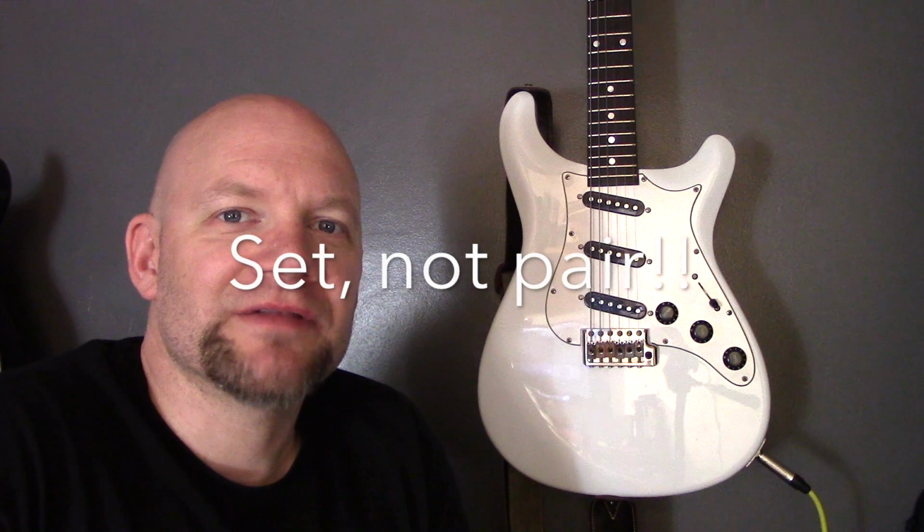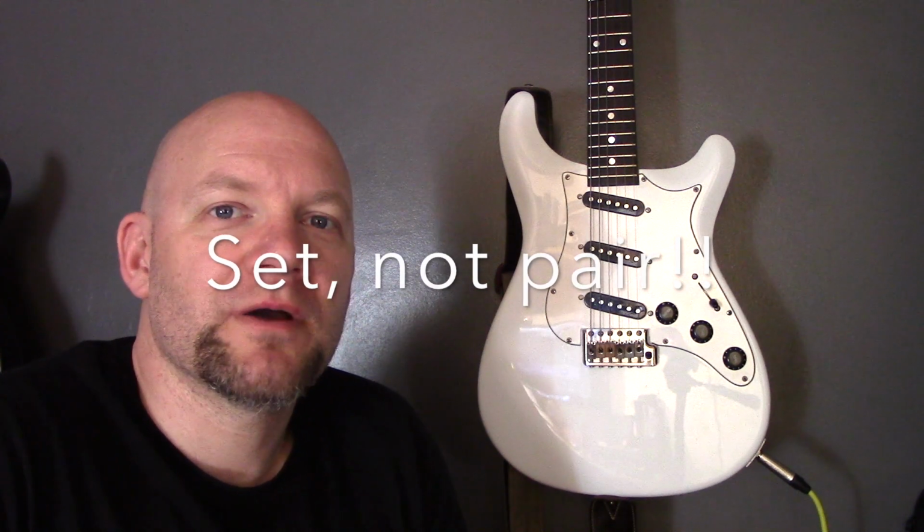I had a look at different ones, so Bare Knuckles, Dimarzios, Seymour Duncans, and some of the sets were, you know, nearly a couple of hundred quid for a set. So I thought I'd take a bit of a gamble and stick a pair of Wilkinson vintage single coils in. Now these pickups sound absolutely awesome, and they cost me the grand total of £26. That's right, 26 quid for the whole set.